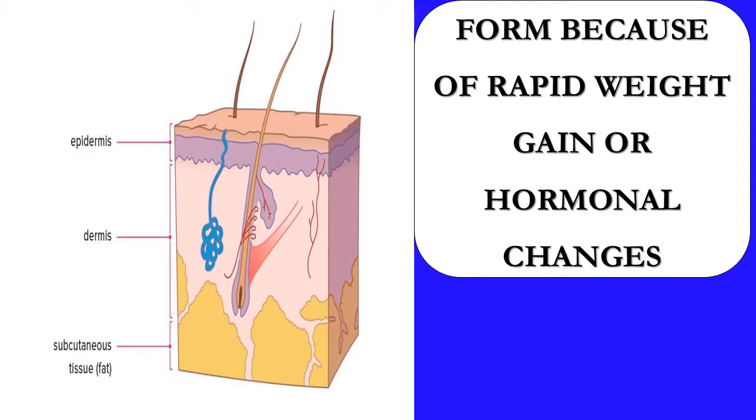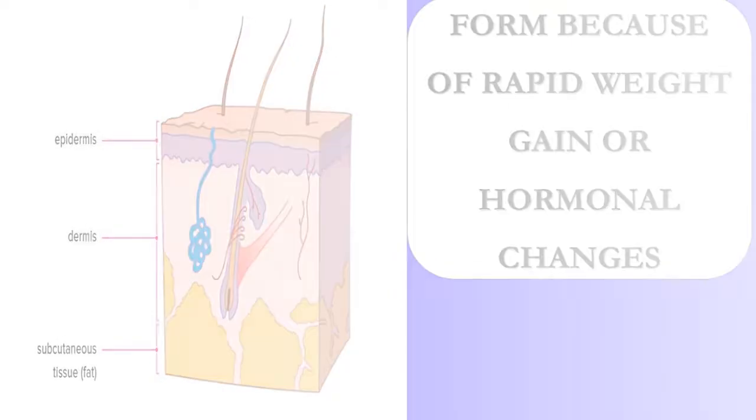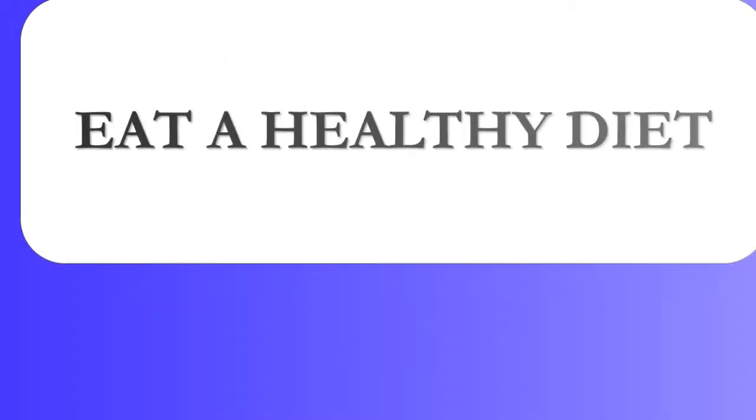The most powerful way to treat stretch marks is to manage them before they form, because eventually when they form, they tend to be quite difficult to manage. So the first step towards treating or managing stretch marks is a woman is advised to eat a healthy diet. When we talk of a healthy diet, what are we talking about? This is a breakdown of what we call a healthy diet.